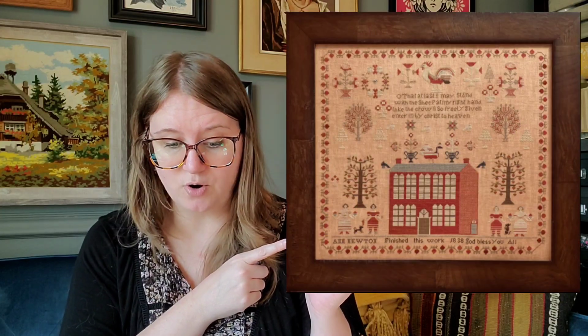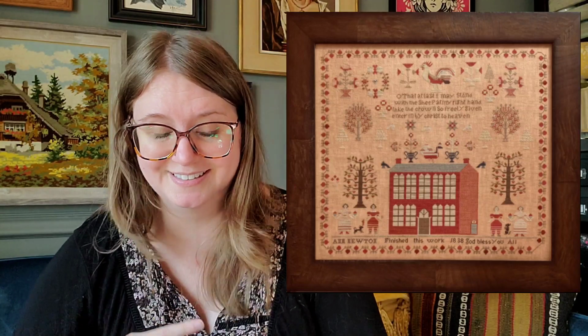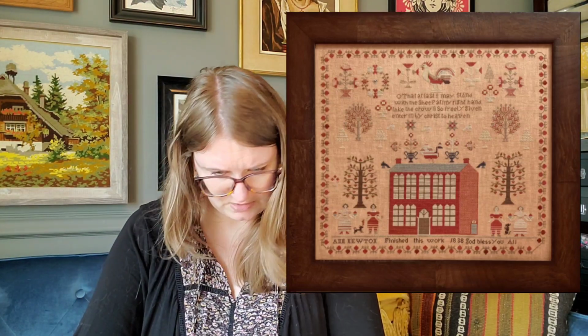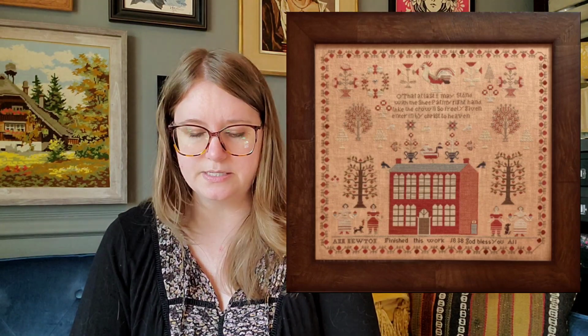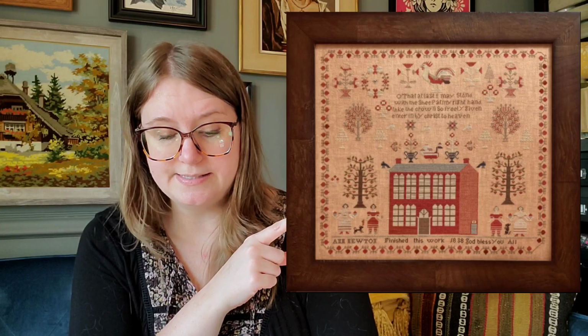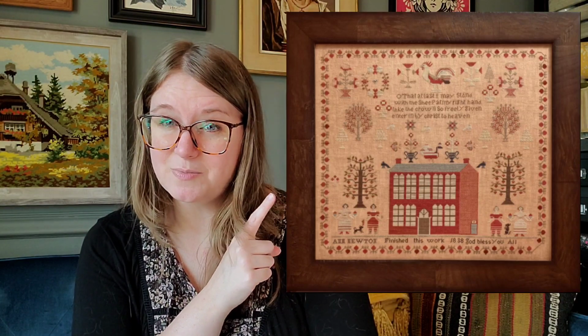Laura talked about this one. I'm not sure I'll get this one, but it's worth mentioning and bringing up because this giant house, all these girls were lined across the bottom, and that big rooster. And then it looks like maybe there's a peacock or something on top of the house. It's hard to tell. But yeah, this is Ann Newton 1838 sampler by Cardan Antiques and Needlework. It's a big house, big rooster.